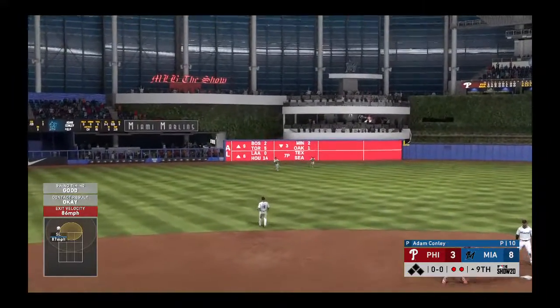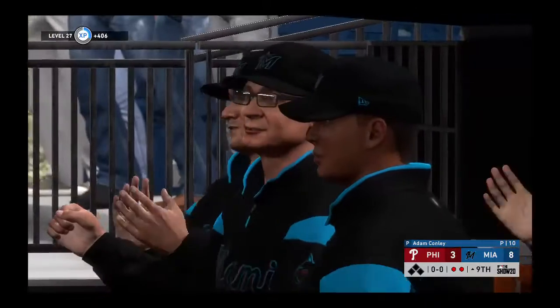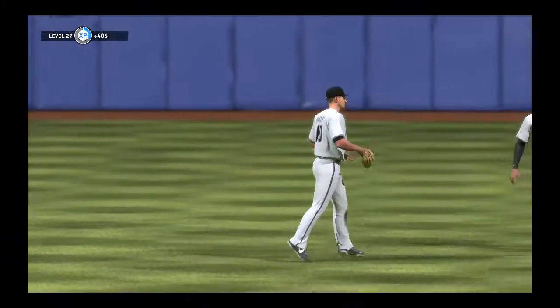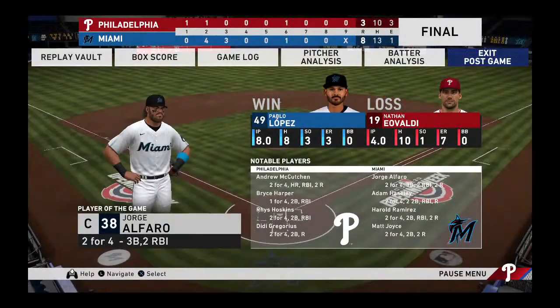And he will make the catch here to end things. And the Marlins have taken games 1 and 2 here at home as this one is over. 8-3 tonight. Miami took the lead in the second inning.